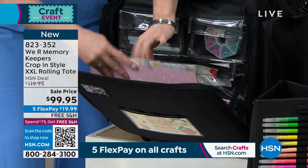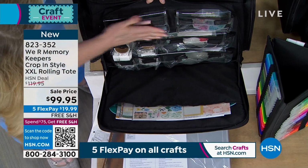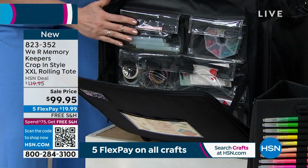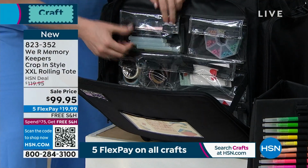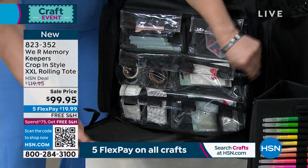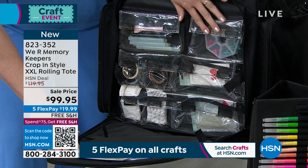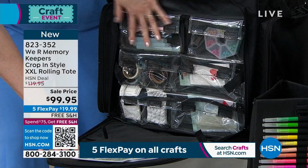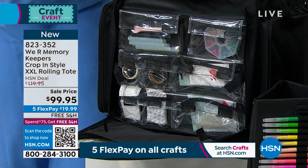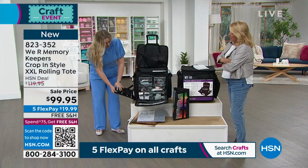I've got like more paper. I've got a cutting mat. I've got stickers in here. And this is the beauty right here, yeah, okay? I love that. You've got different sizes. They Velcro shut. So you've got your washi tape. Let me stretch this down. You've got washi tape. You've got adhesives. You've got brads. You know, we've got eyelets. We've got glue sticks, everything you need. And then same thing on this side, more pockets, more loops.